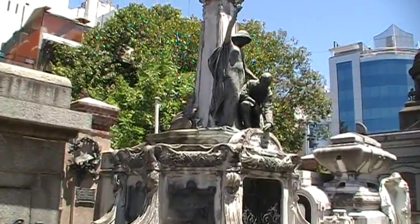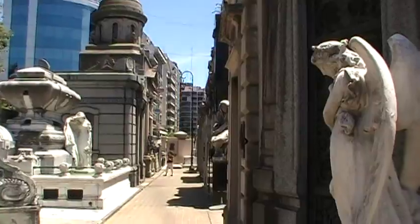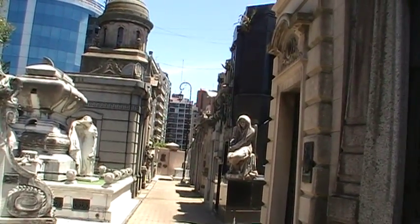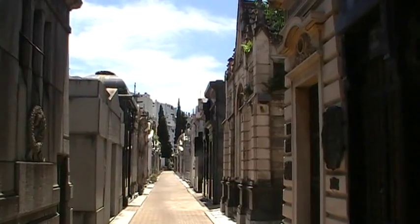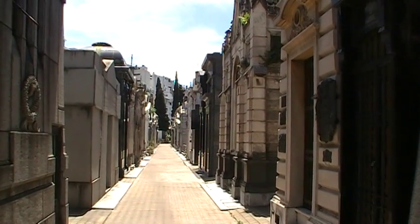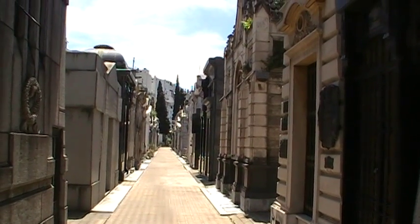I'm trying to give you guys a general idea about how the Recoleta Cemetery looks. It's a vast area. As I said, I overheard one of the tour guides saying it covers 12 acres of land, and there are 6,500 tombs here. And that's the general look of the narrow lanes going in all directions. I cannot figure out any pattern here. This is like a star going around everywhere, and there are so many stars. These lanes are going in every direction.